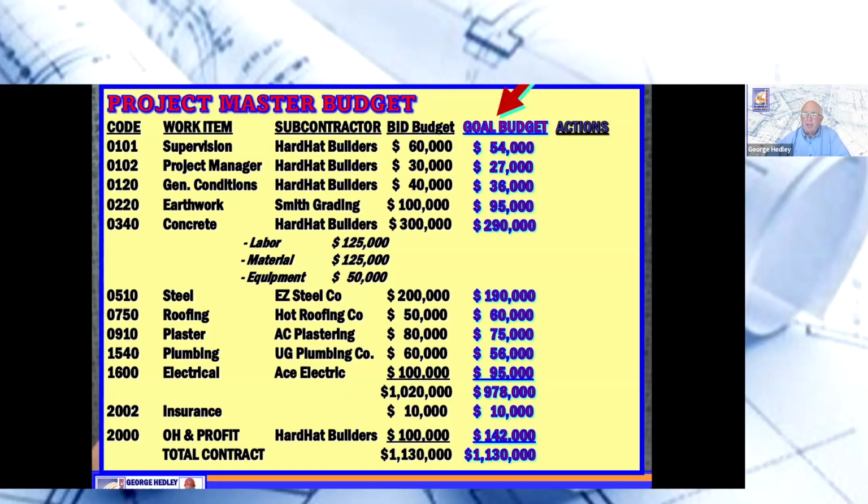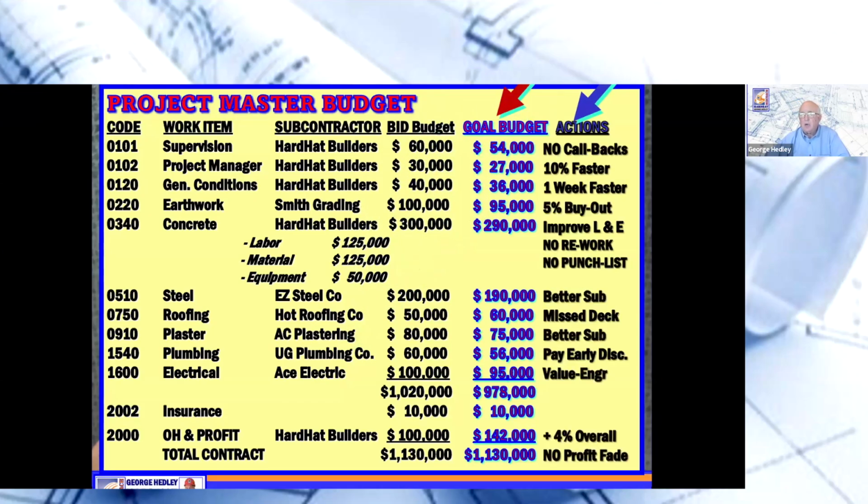And then what are we going to do? We come up with an action plan. What are we going to do to achieve our budget? No callbacks, faster buyout, improve, no punch list, better sub, if we miss something I got to add more money, discount, etc. So we can make an additional 4%. So that's what we do. We sit down and make a goal, and then we track it, right? Duh, we got to have a goal to hit. You don't have a goal, nothing matters.